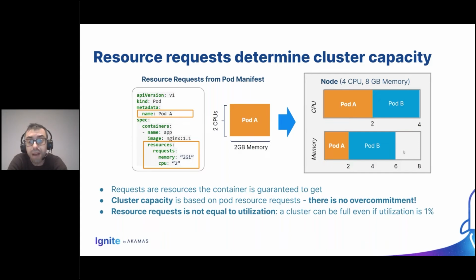So a quite surprising fact is that in Kubernetes there is no overcommitment on requests. So you cannot really request more CPU than is available in the cluster. This is very different with respect to virtualization, for example, where you could create VMs with many more virtual CPUs than what you really had on your physical host.